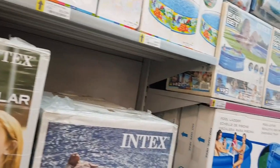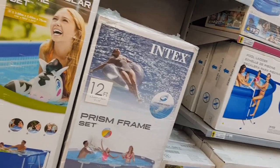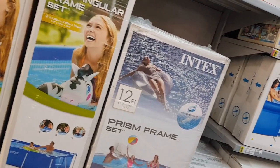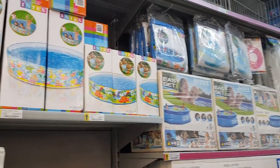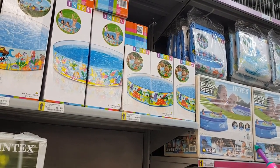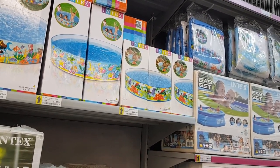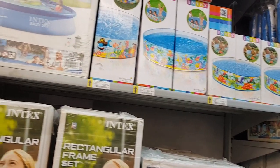$1,750. Interesting. Or there's this one with the frame you build, so you don't inflate it. It sits on a frame. I don't know. Those are going to bust our car. So you think we should get an inflatable kind? Yeah. Well, 30 inches. It's not going to be that deep. It's still smaller than the last one we got.